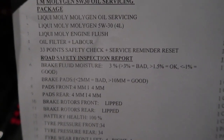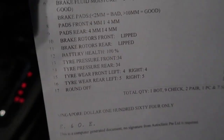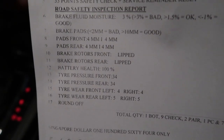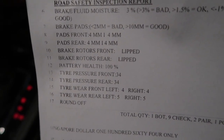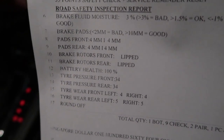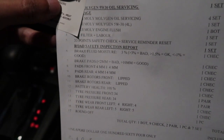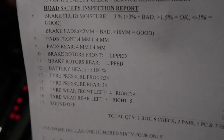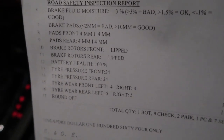You can see here they also did a road safety inspection report where they note down the current condition of your car. For example, the brake pads, the brake rotors, the tire pressure, battery health and all that. So you can see how much it has worn from this service to the next service. Overall, it's a very comprehensive service, I have to say. They not only change the oil on your car, but they also do an inspection report so you know whether your car is good for the road or not.